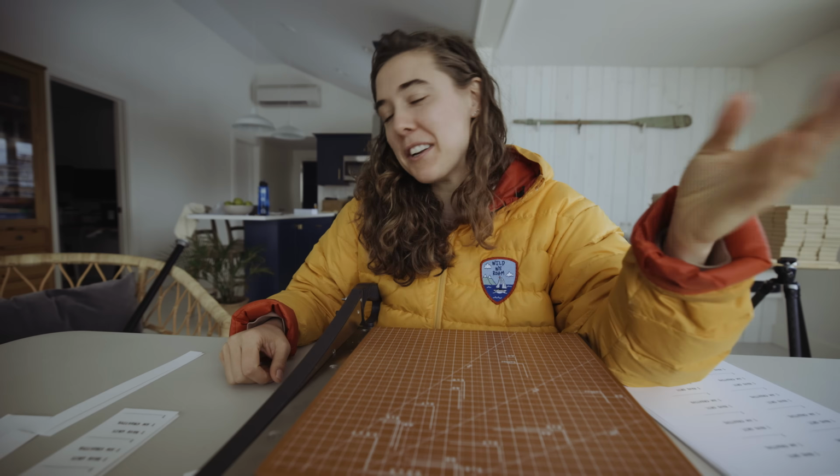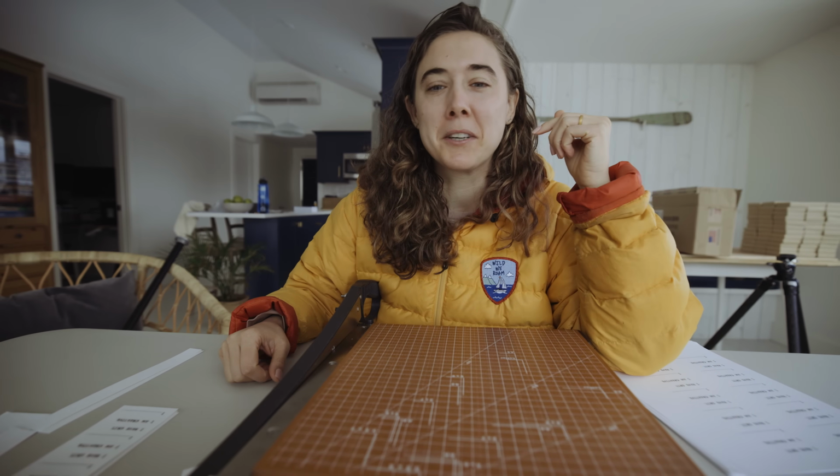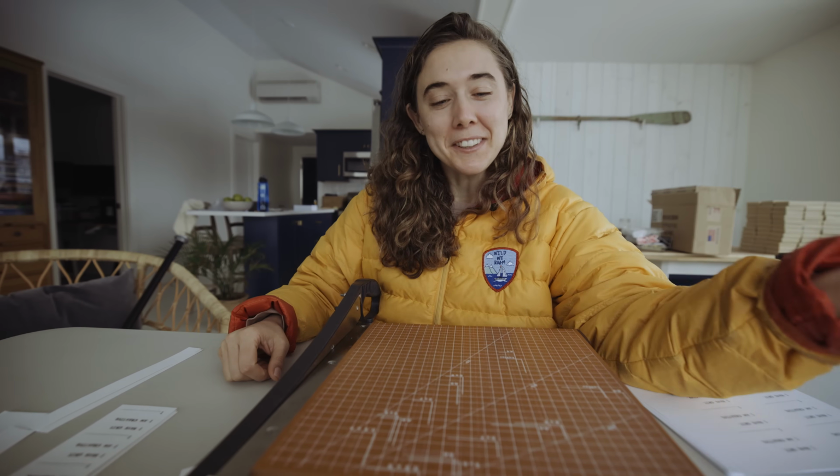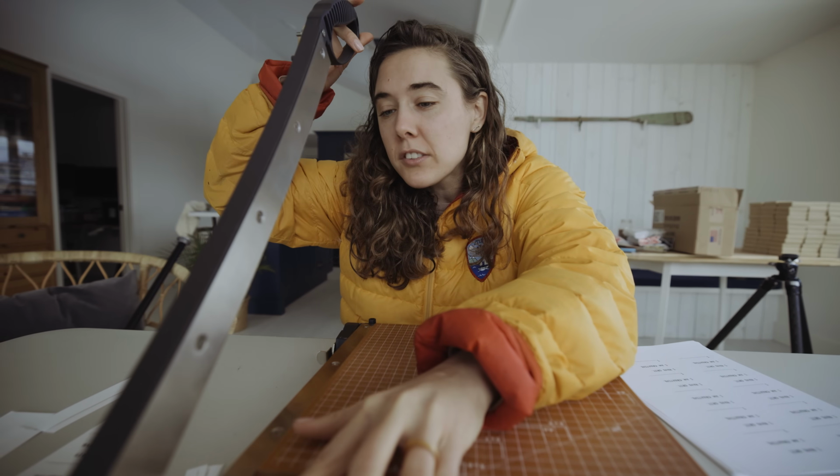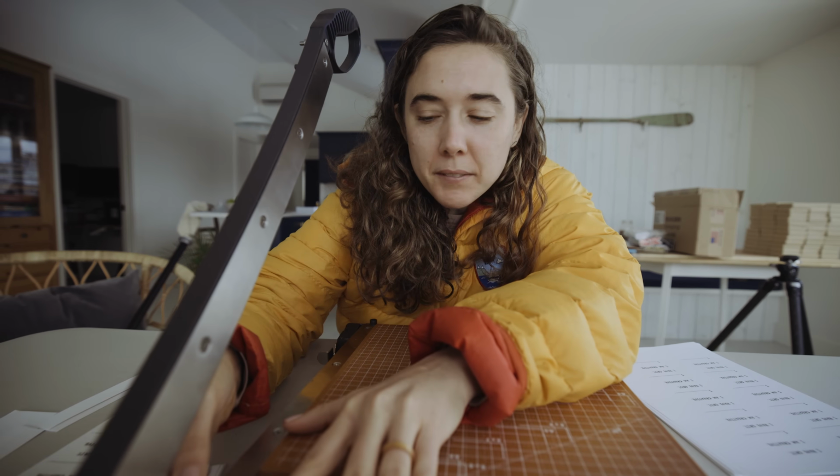I was just gonna cut these all out with scissors and Lou was like, no, have your parents bring the paper cutter. And then I have all these people just looking out for me and now my life is so much easier. And these things are way straighter than they would have been if I was just cutting them out by hand.